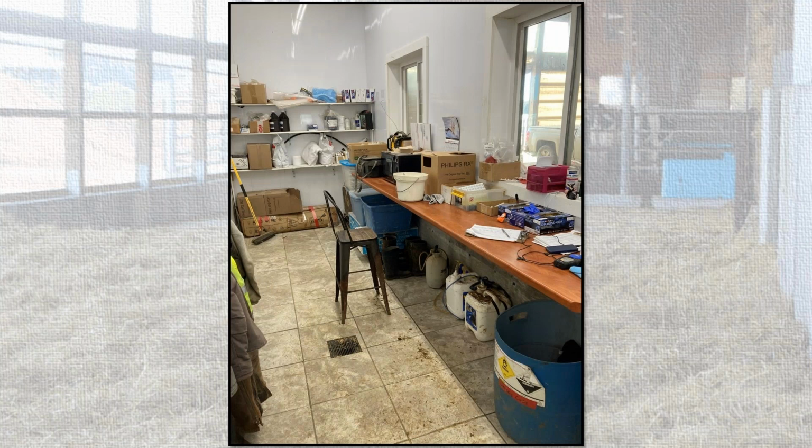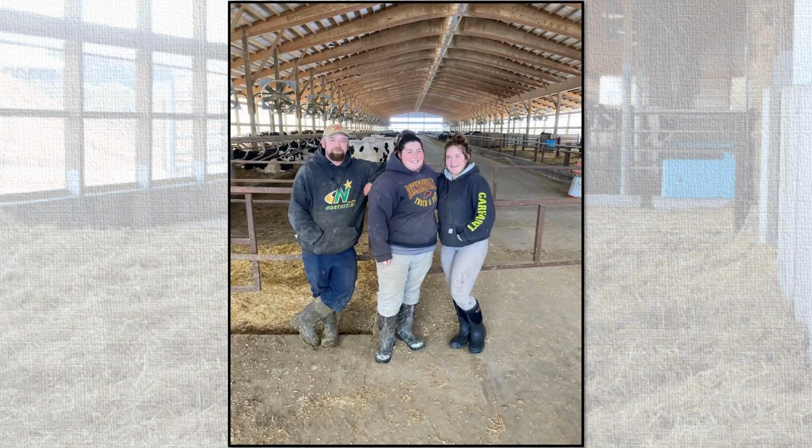This is the office there, and this is all the same facility that we've seen from the outside. Having a really nice transition office for both the calf people and the cow people just makes life nice. And being tidy and clean is all important.